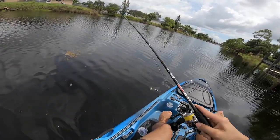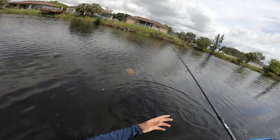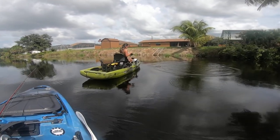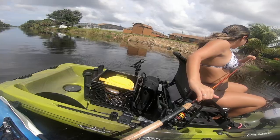Gone. Oh, I just lost it. Tiniest peacock. Not that bad. There we go, another peacock over here.